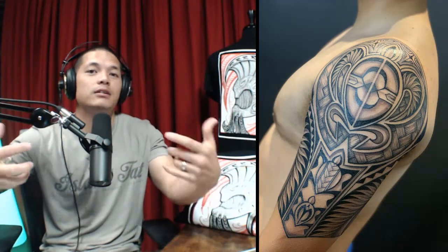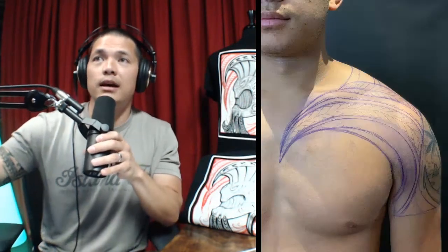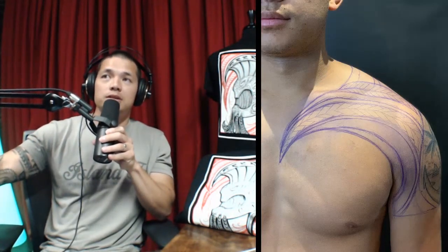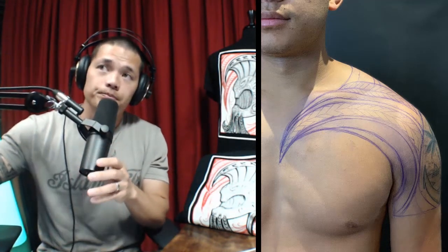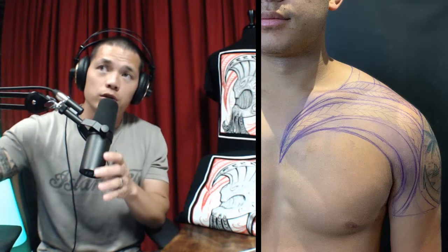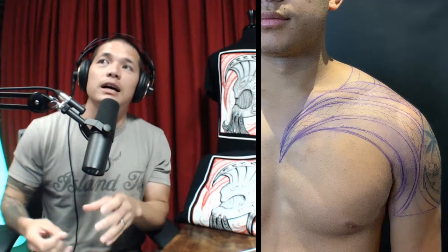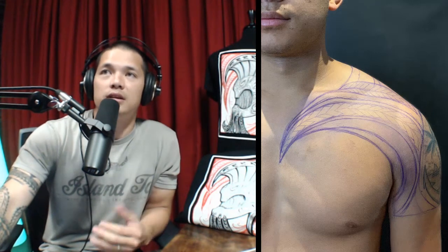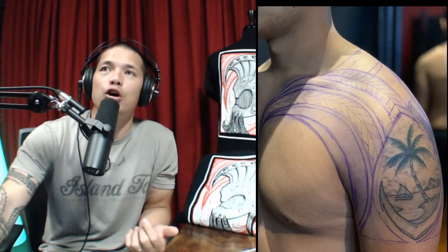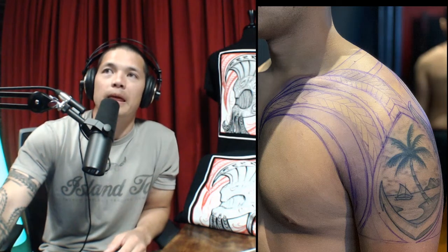I can't speak for all artists. I can't even speak for Polynesian artists. I'm speaking for Island Tat. So right here, this gentleman had a Guam seal hook shoulder piece, and you could see I drew it all in pen. I start off with a pen, as you're going to see with Cameron, and I just freehand based on the story along with his body structure and what he has.